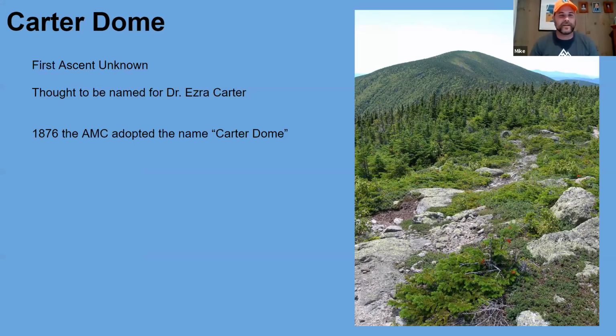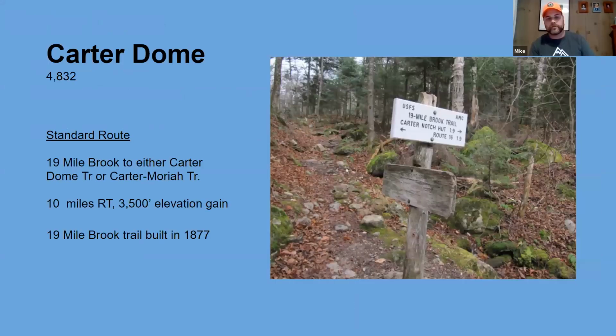So that was item number one. They're like, let's start a club and let's change the name of that mountain, Carter Dome. So the standard route up Carter Dome for most people is to take 19-Mile Brook Trail to either the Carter Dome Trail or the Carter-Moriah Trail. It's about 10 miles, 3,500 feet of elevation gain, which you can see right there. 19-Mile Brook Trail, what I have heard is that it was named 19-Mile Brook because it was approximately 19 miles from the train station in Glen. That's the story I've heard.